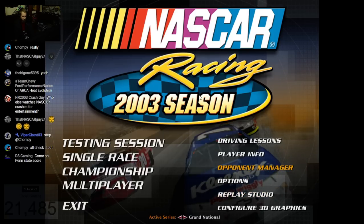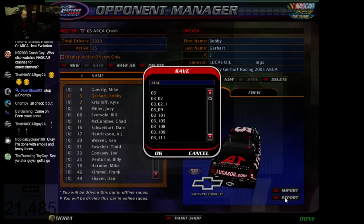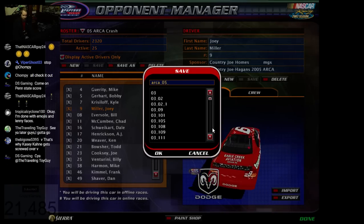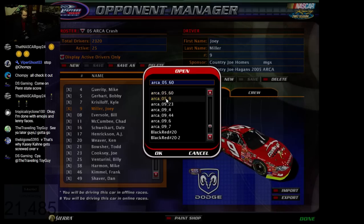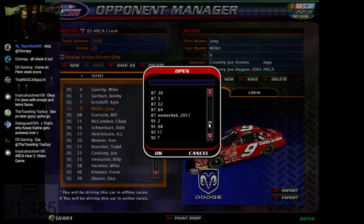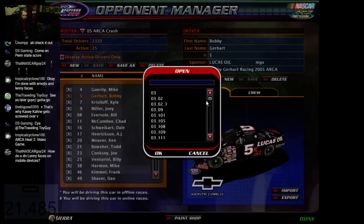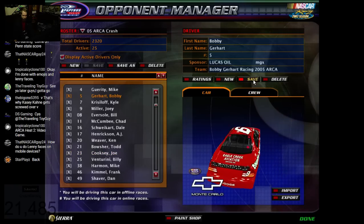I'll do you guys one better. ARCA 05, and then ARCA 05, 9. Import this guy as Bobby Gerhart. So you guys remember Bobby Gerhart. Bobby Gerhart was in the lead, followed by Frank Kimmel. So that is what I'm going for with this. And switch Bobby Gerhart to the 9. And that is how you switch around paint schemes if some AI cars are acting a little difficult.